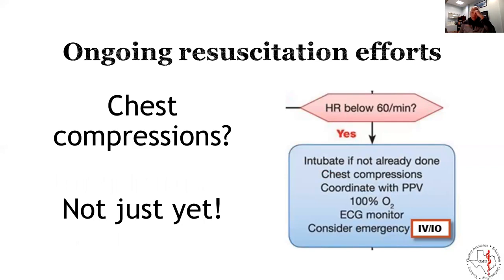So, ongoing resuscitation efforts. Well, is it time for chest compressions? Well, not just yet. After 30 seconds of positive pressure ventilation, we want to reassess our heart rate. And if the heart rate is greater than 100, we want to continue with positive pressure ventilation at a rate of 40 to 60 if there is no spontaneous effort. So we definitely want to assess the respiratory effort of the newborn at this point with a heart rate greater than 100. If that heart rate is still less than 100, we're going to continue with positive pressure ventilation, okay?